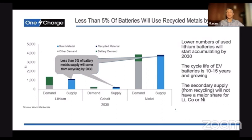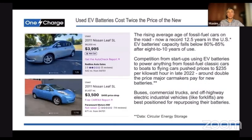It means that all the EVs manufactured today and tomorrow will still be in use. And the cycle life of EV batteries is about 10 to 15 years, and it is growing. And the secondary supply will not have a major share. So just looking at our batteries, I can say that, yeah, it feels like this analysis has a point. So we at OneCharge advocate for repurposing rather than recycling of battery materials.